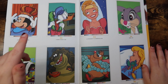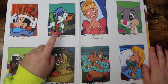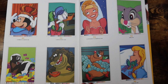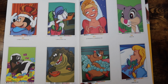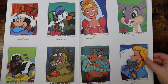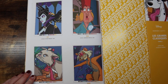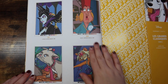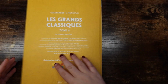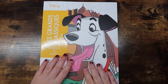This is the only book besides the 2 Mickey books that I've seen a Mickey's Christmas Carol. I think this is Mickey's Christmas Carol. I think it has to be. I just think that's interesting. Again, you don't even really notice it till you're looking very closely at what movies are in each book. Like, oh, this movie is only in 2 books. It's a very strange thing, but this is the last page. And we have the back. So again, that is the Grand Classics Tome 6.